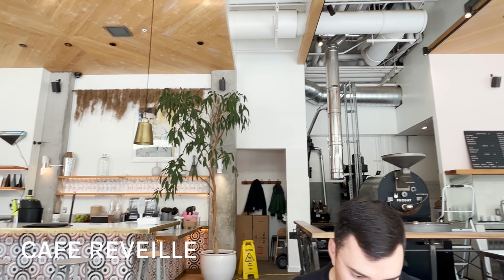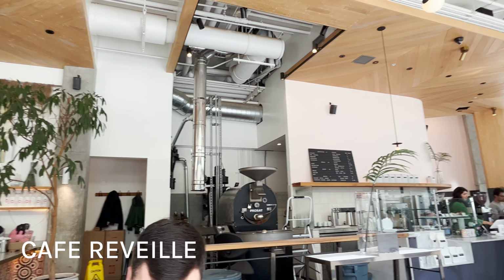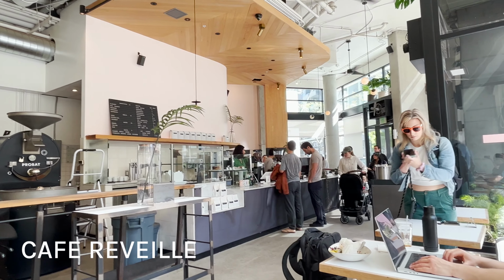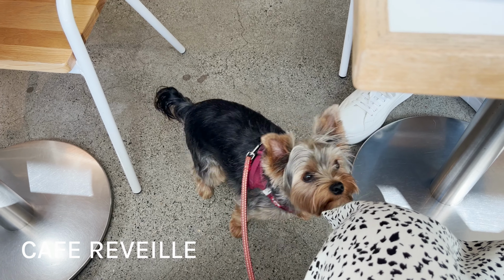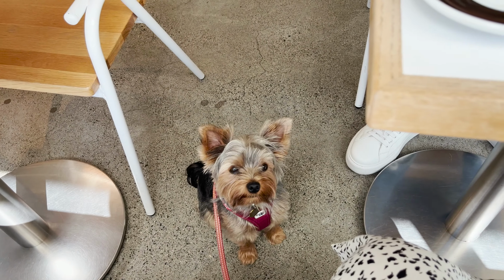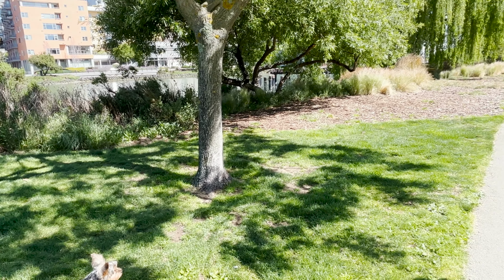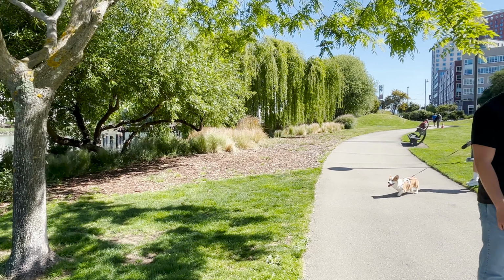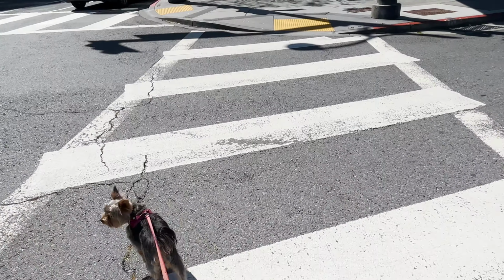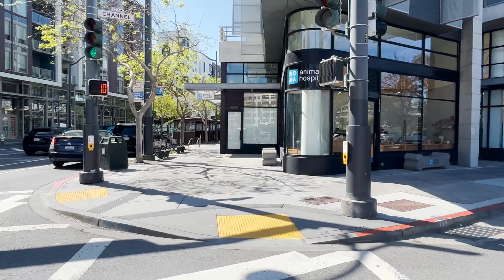Mission Bay is home to one of my and Martha's favorite coffee shops, Cafe Reveille. There's plenty of seats to get work done and the coffee is delicious. We also love taking Lemon to the dog park and the walkway along the creek. This neighborhood is very dog friendly and it's also where Lemon goes to the vet.